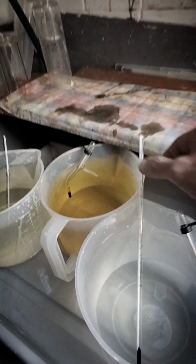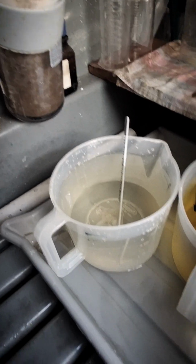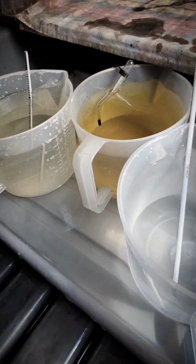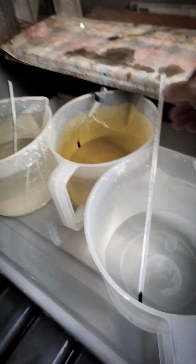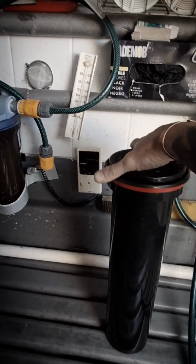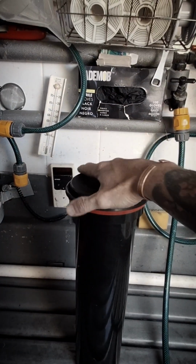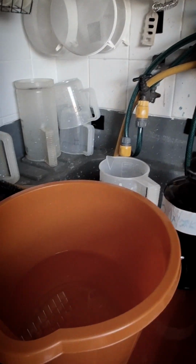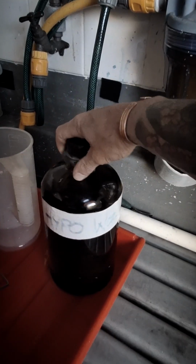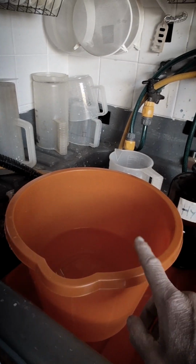Okay, so I've got my developer, stop bath and fixer in a wee bath of hot water. I just needed to bring them up a couple of degrees. Film's all loaded into this, which is a pretty decent workout when you're doing the tank inversions. I've got hypo, clearing agent, and then photo flow as the last bath.